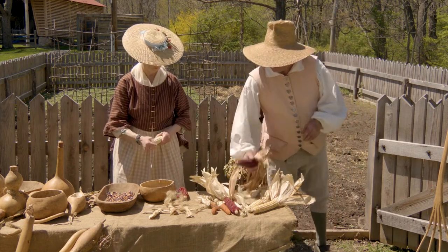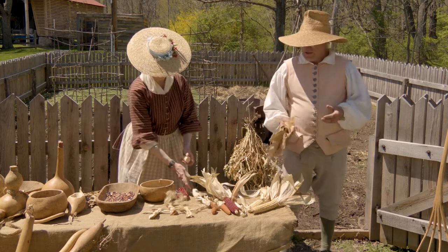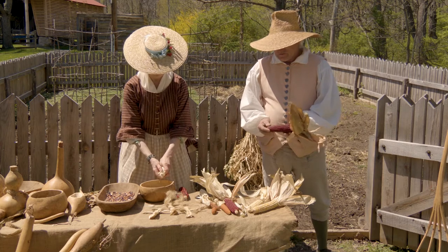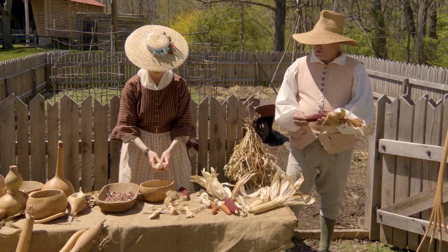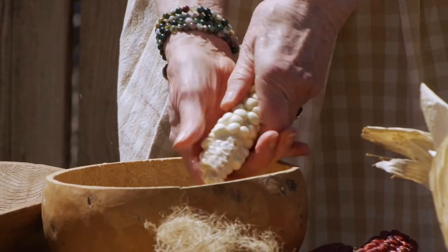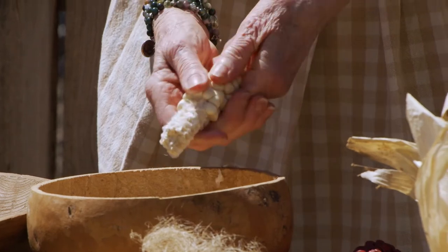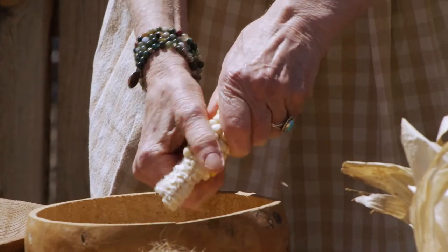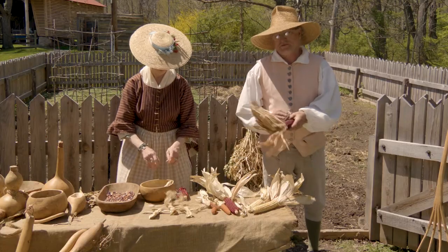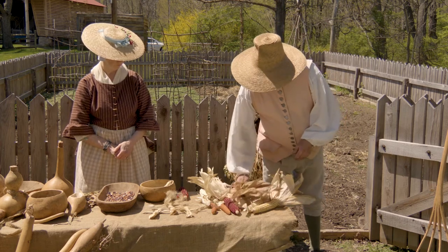And of course, obviously we use corn like sweet corn or green corn that we're familiar with, but we also could let it dry. They would let it dry and then shell it off the cob and use it for smashing into meal, to grind into meal. And that's what Billy's doing here. Of course, in the 18th century, that would be a hand process. We didn't have machinery for that. And of course, the corn was picked by hand too, so everything would be a hand process.